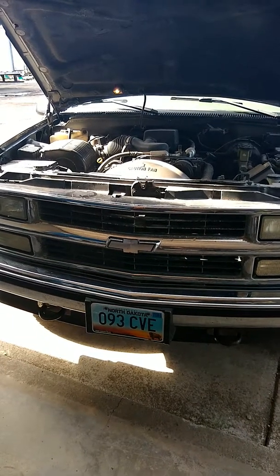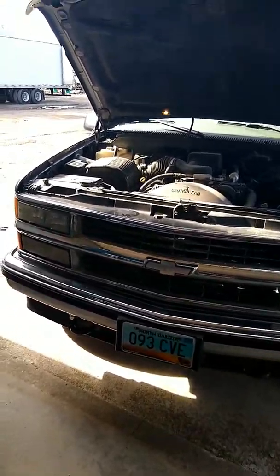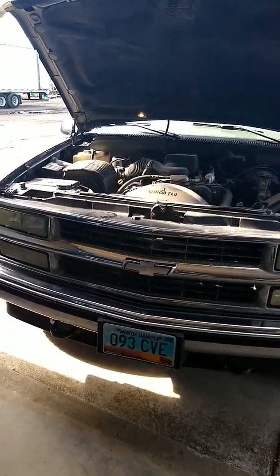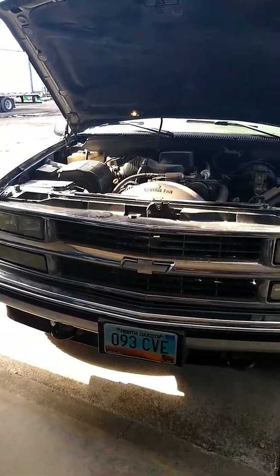It's got 223,000 miles on it. Okay. I don't know how many more I'm going to put on it. But the day I blow it up, it won't be because I ran it dry on oil unless I spring an oil leak I don't know about. So that's why we do our maintenance. I'm going to climb under there.